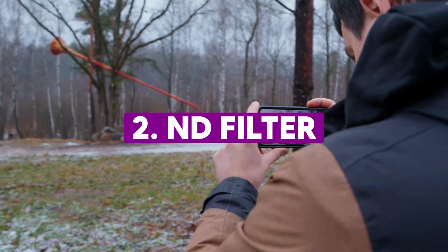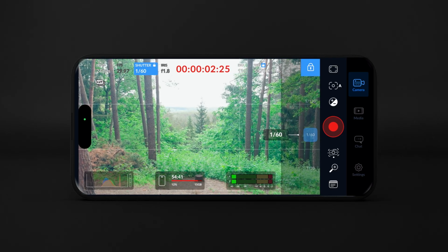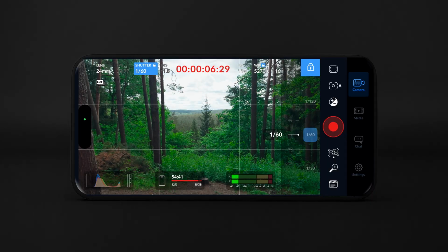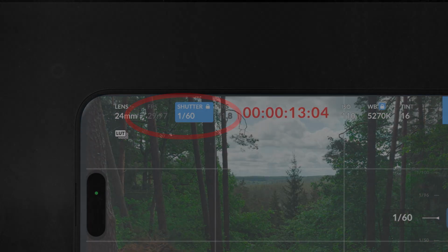For daytime shooting, your best friend is an ND filter. It's like sunglasses for your iPhone camera. It cuts down the light without messing up the colors. This is super useful when filming in bright sunlight. It helps you keep the right shutter speed so your footage looks smooth and natural, with that nice motion blur.